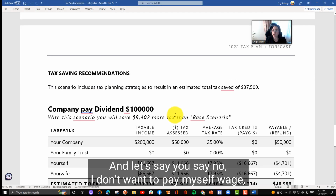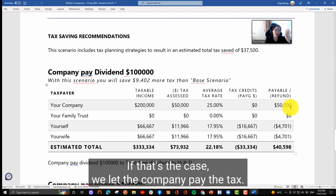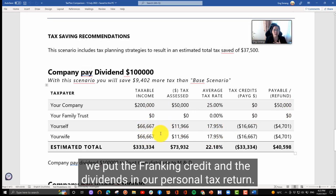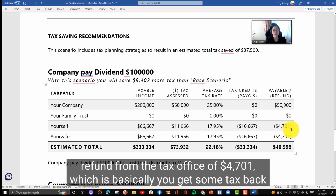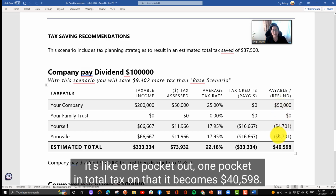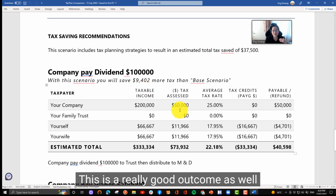And let's say you say, oh no, I don't want to pay myself wages, but I want to pay 50% of the dividend back to me as a shareholder and my wife. If that's the case, we let the company pay the tax. After the company pays the tax, we will get the franking credit. We put the franking credit and the dividends in our personal tax return. We can get a credit on that, which I demonstrated in the last slide for you, where each of you can get a tax refund from the tax office of $4,701, which is basically you get some tax back from the company tax that you paid to the tax office. It's like one pocket out, one pocket in. Total tax on that becomes $40,598. So that's even more savings. The tax saving using this strategy would be $9,402. This is a really good outcome as well.